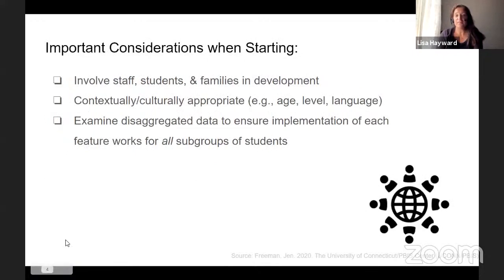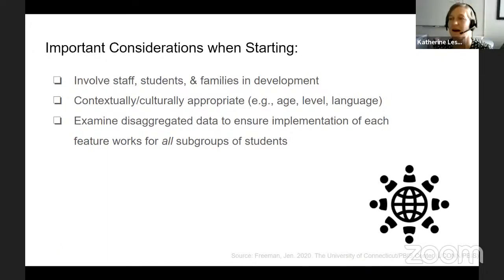To focus now in more detail, I'm going to hand off to our MTSS-B expert, Catherine Leswing. Thanks, Lisa, and thank you all for joining us today.